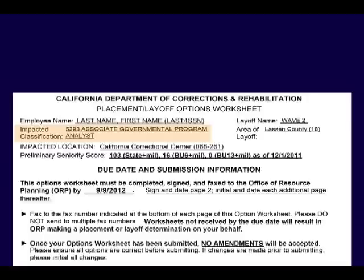Please keep in mind this classification may be different than your current classification if you are currently working in a temporary capacity, such as a limited term appointment or training and development assignment. For example, if you are currently appointed limited term, the information listed would be for your last permanent appointment, as that is the classification in which you are impacted. Area of layoff. This is the area of layoff in which you are impacted. Impacted work location. This is the work location in which you are impacted. If you believe this to be incorrect, please contact ORP at the number previously provided.